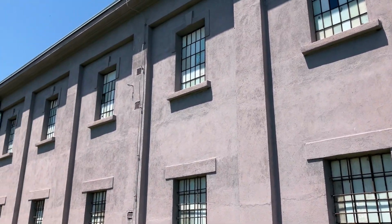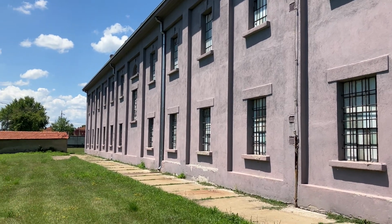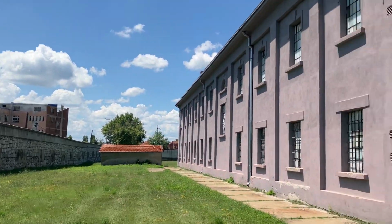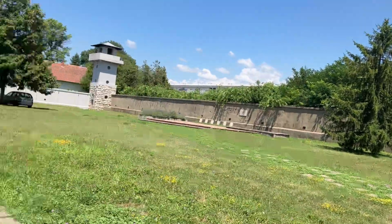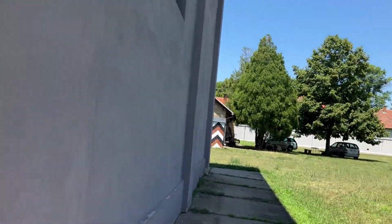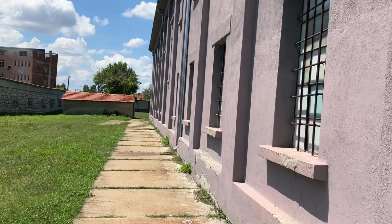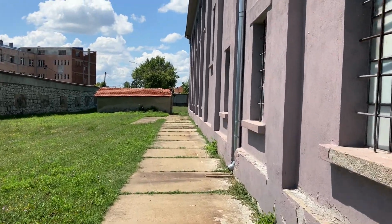Now, from what the guide told me before I walked in, she said people were only held here maybe a month. Then they were processed and sent to other concentration camps. I can't even imagine staying in that place for a day, let alone a month. That's just total horror. All right, let's walk up this way. But yeah, can you even imagine?